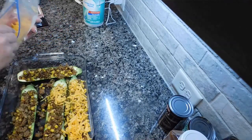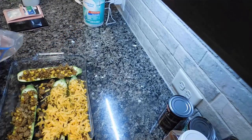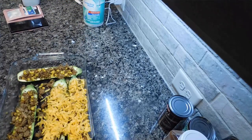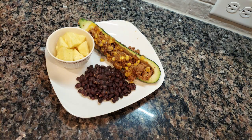Like I said, I did end up putting a bunch of picante sauce on top of them, but oh man, I will totally make these again. I loved them. My family loved them. There was so much flavor, and it was just something different from your typical taco kind of dinner. I really, really enjoyed this meal.